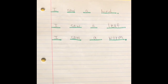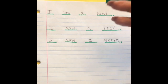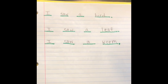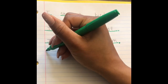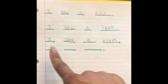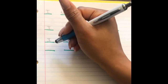And now I want to extend that sentence. I saw a worm. What was the worm? Was it big? Was it small? Was it brown? Was it black? I'm going to say it was actually tiny. So I saw a worm, and I'm going to do another sentence. It was tiny. Period. Let me check my work. It was tiny. So let's write our last couple of words.